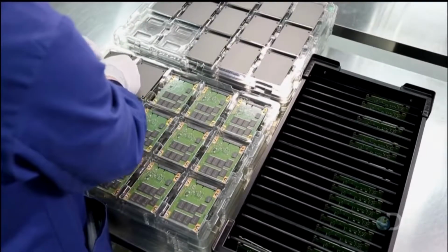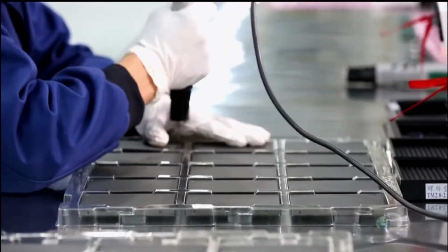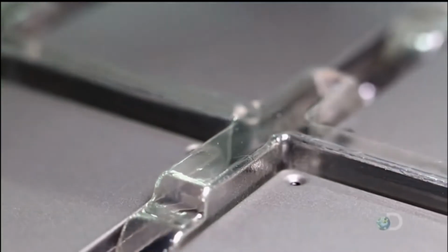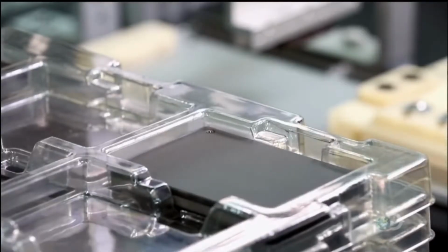Solid-state drives come in different sizes. This particular model is large enough to replace a traditional hard disk drive. However, many models are smaller, designed to fit where disk drives can't, for example, in ultra-slim laptops.